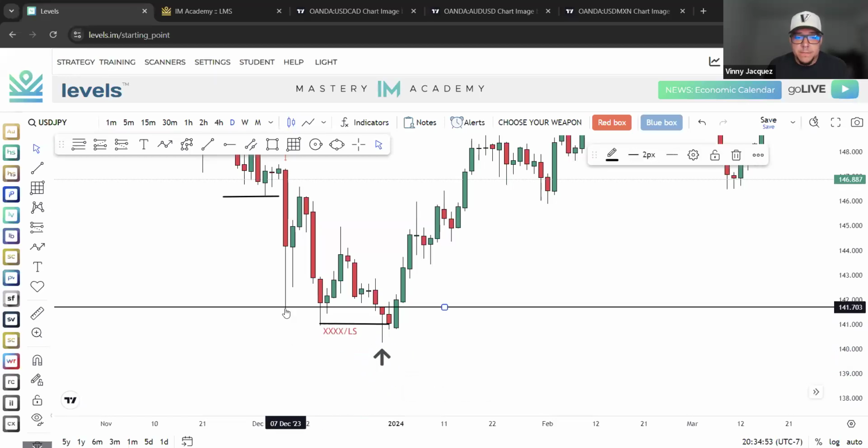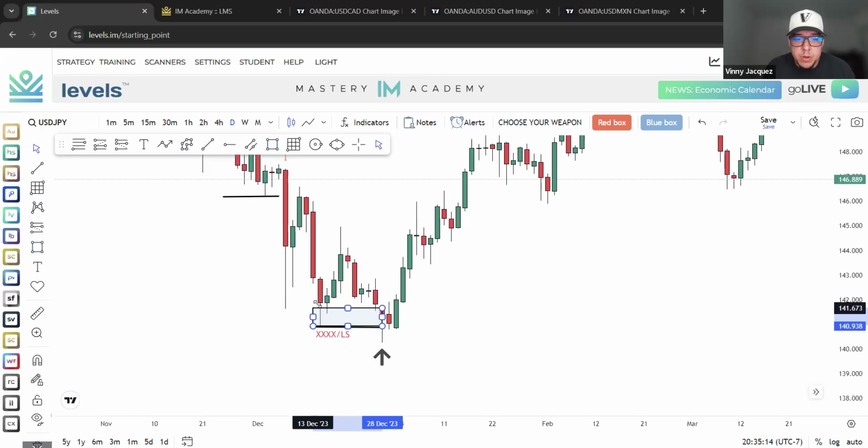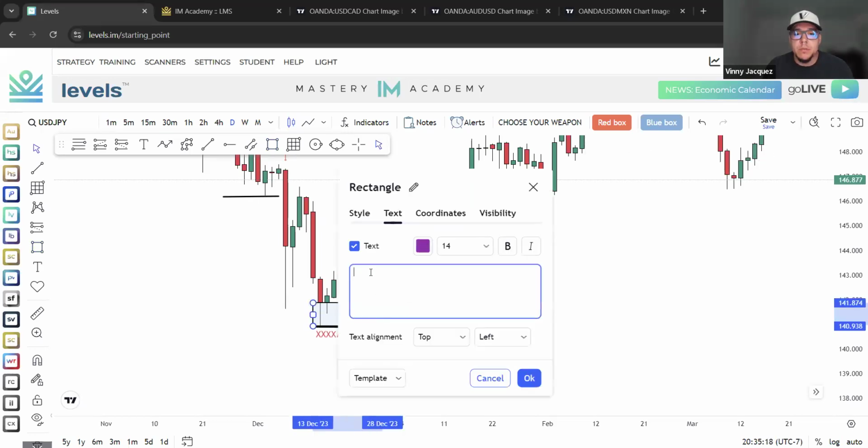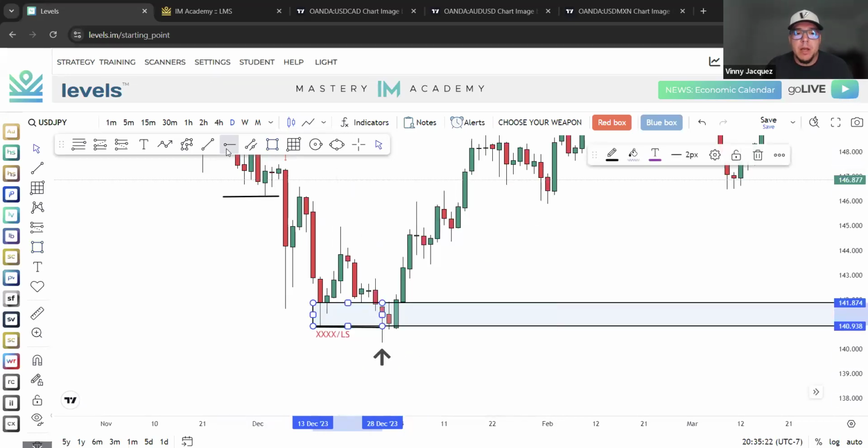So now look at this. Where's my zone at? Again, my zone is from wick to body. So where's my lowest wick? For my shoulder, right here. Where's my closest body? Well, let's put it at the lowest wick. Boom. And now let's pull it up to the closest body, which is going to be right there, this close green one. Pull it up. Boom, right there. That's my shoulder zone. Extend right. My stop loss.